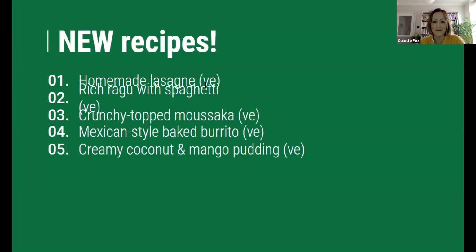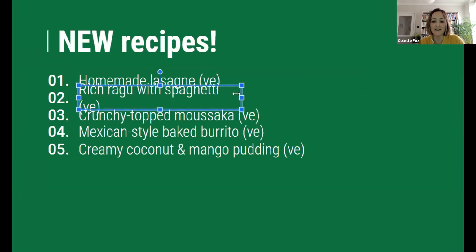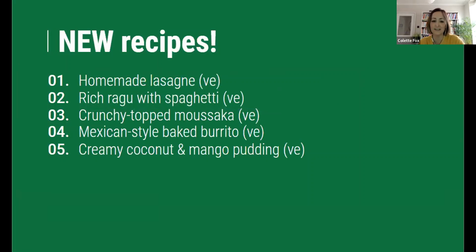Oh, we've got a slightly wonky slide, but that's okay. We've got new recipes today. I'm about to hand over to Lisa, but I was just going to run through what Lisa's going to be covering. We normally have all the analytics of the recipes, the nutrition breakdown and the cost and the carbon. We haven't done that because these are brand new recipes literally being developed all the time. So we've got essentially a ragu recipe Lisa's going to show you, which is a bit like a bolognese sauce you might be more familiar with. And Lisa has turned it into a multitude of different dishes by just making some tweaks. So you've essentially got one simple recipe that you can turn into lots of dishes. So Lisa's going to cover a homemade lasagna, a rich ragu with spaghetti, a crunchy topped moussaka, a Mexican style baked burrito, I think also a jacket potato, and the pudding is a creamy coconut and mango pudding. So I hope that sounds delicious. They're all plant-based, and I'll hand over to Lisa.